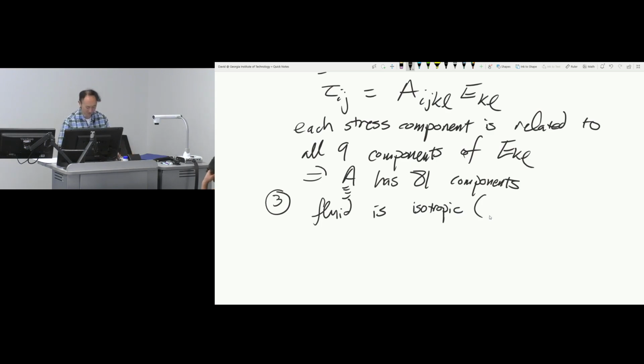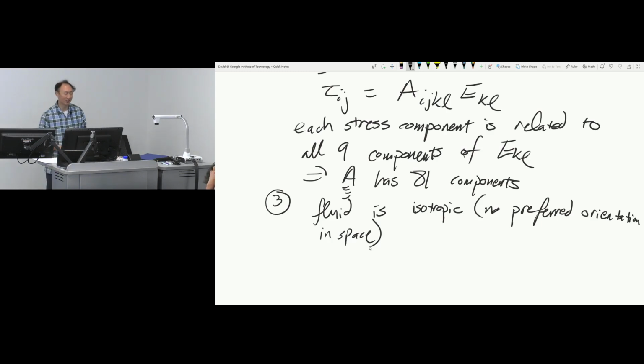What does isotropic mean? Doesn't change with direction. Yeah, no preferred orientation, in space. So that means the fluid doesn't have a head or a tail. It doesn't care if it's upside down or whatever. It basically can do whatever. It doesn't know what a direction is.